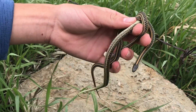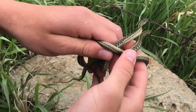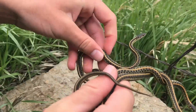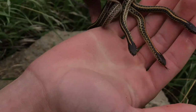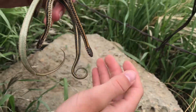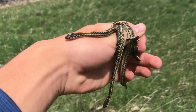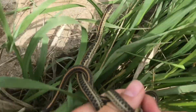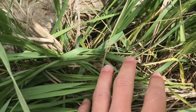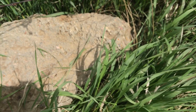Alright, so you can see we found a few more right here. I think I have three right here. These ones are all bigger. There's some decent coloring. This one has quite a bit of black along that orange, as you can see. There they all are right there. Probably just gonna let these guys go. Might try to snap a picture, but they're just right under this rock right here. One more quick look at these guys, and I'm gonna set them right down here so they can head back underneath their rock. Really solid population here, so it's always fun knowing that you'll probably see a few snakes.